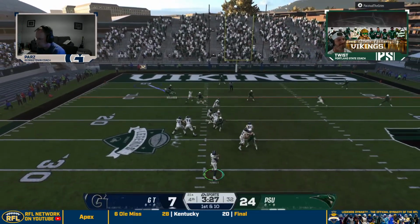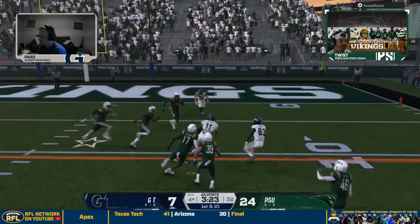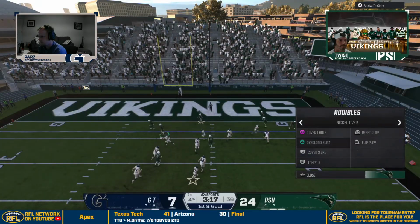Thomas back to pass again. Looking. Throws right side. It is caught by Sutton. Broken tackle at the 10. Tries to get the corner at the 5, at the 3. 1st and goal for Georgetown at the 3-yard line.